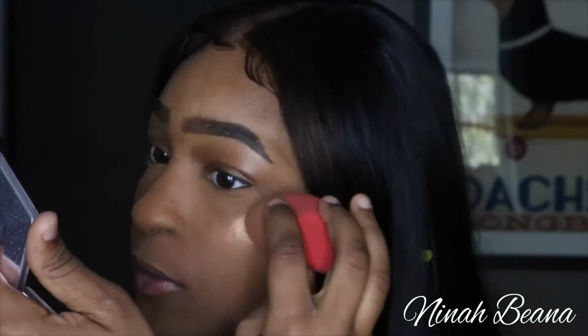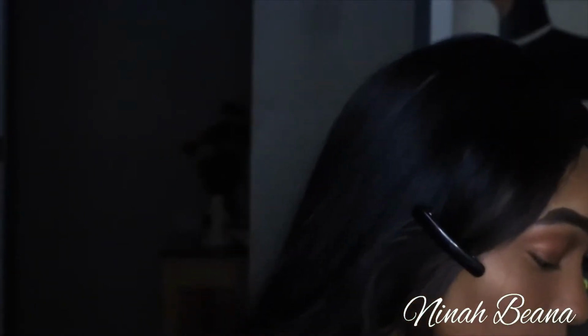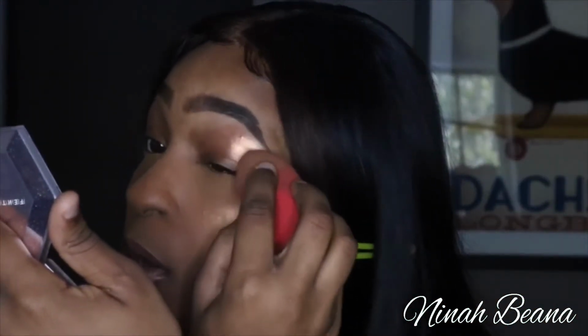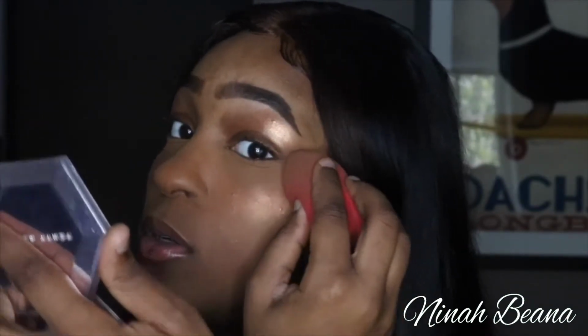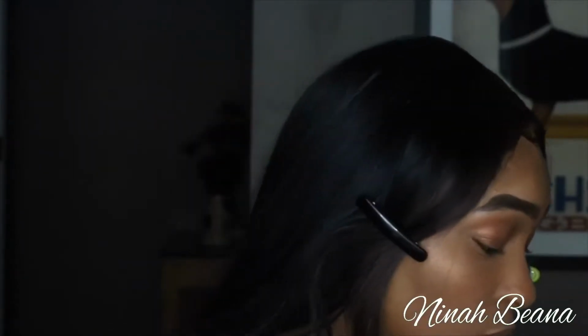And if you guys was ever wondering, should I get concealer first or should I get foundation first? I would say get concealer because concealer is very multi-use. And you don't really need to wear foundation every day. You can wear concealer as foundation too. It's been done. Like I said, there's no rules to makeup. There's no certain way to do makeup.